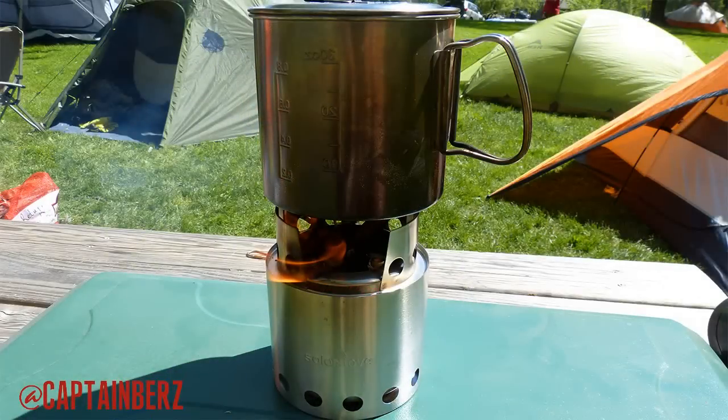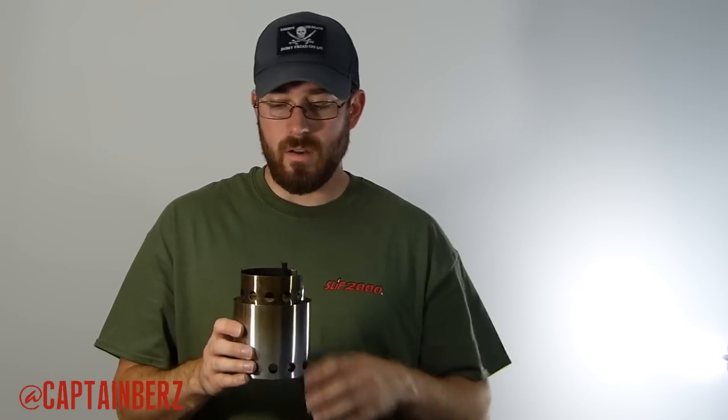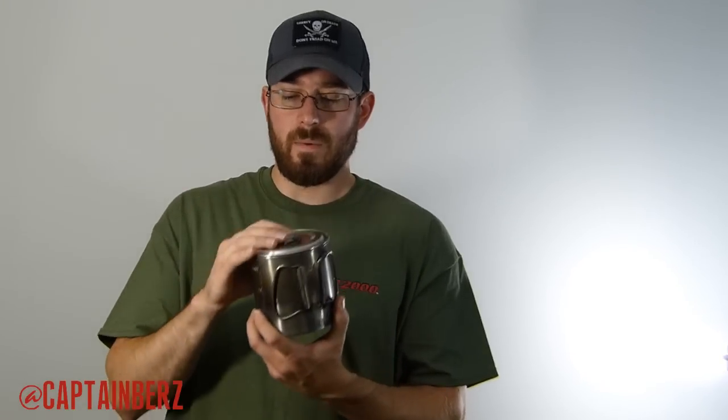A good cook set is definitely going to help as well. I have a lot of experience with wood ones. This is a Solo pot, which I'm not a huge fan of, but this is their Solo pot and their Solo stove. It kind of goes like this. You put the wood in here, then you put the top on there, and then you set your pot or whatever you want on top. It's good in design and compactness, if that's even a word, but it doesn't work so well.